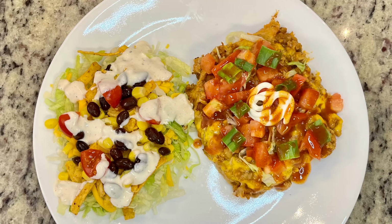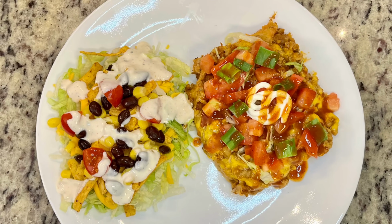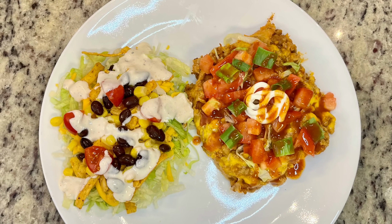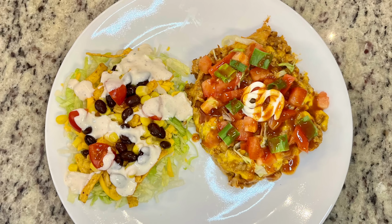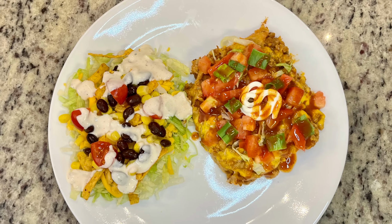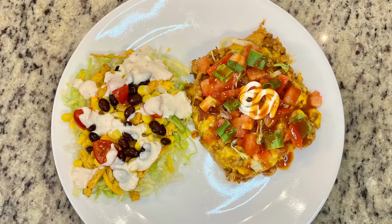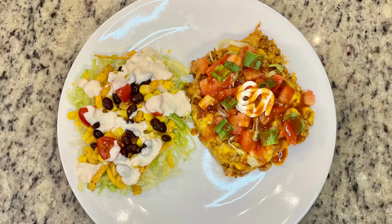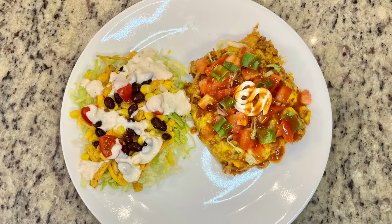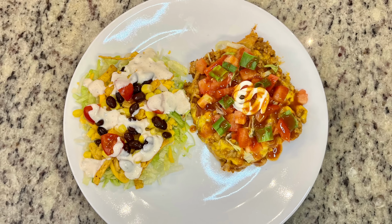And here is a picture of my plate. Gary was at the gym, so he ate later than I did. I didn't want to plate it up, because it'd have to be reheated, and I don't want to add the toppings and all that. But to go along with this, I just did a quick Tex-Mex style salad. I had some black beans and corn in my refrigerator to use up, so I added that with some tortilla strips and all the salad fixins and some ranch dressing.